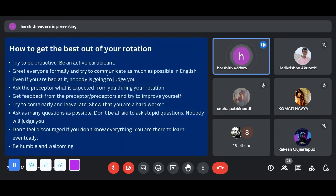The most important thing is to get feedback from the preceptor. Go and ask them, do you find any flaws in my work, or what can I do more to improve myself? Get some feedback from the preceptor or preceptors, and try to improve those areas. If they point out some area that you need to improve, try to improve and show them that you're improving. That's what they want to see. Try to come early and leave late.